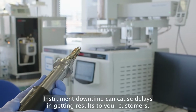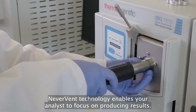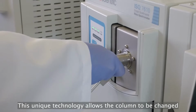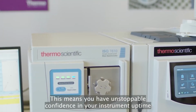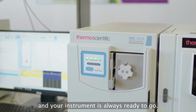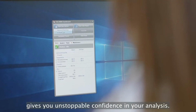Instrument downtime can cause delays in getting results to your customers. NeverVent technology enables your analysts to focus on producing results. This unique technology allows the column to be changed and ionization source to be removed without the need to vent your system. This means you have unstoppable confidence in your instrument uptime and your instrument is always ready to go. Being certain that your results are right first time gives you unstoppable confidence in your analysis.